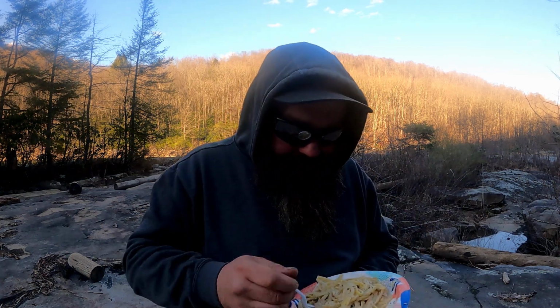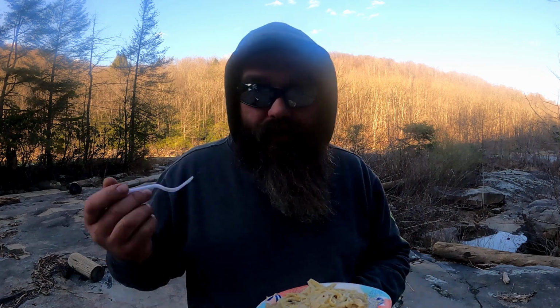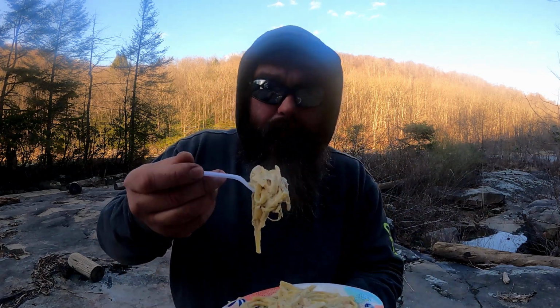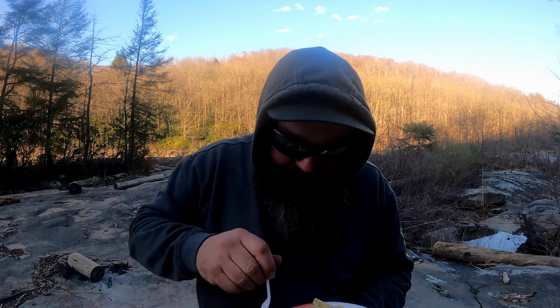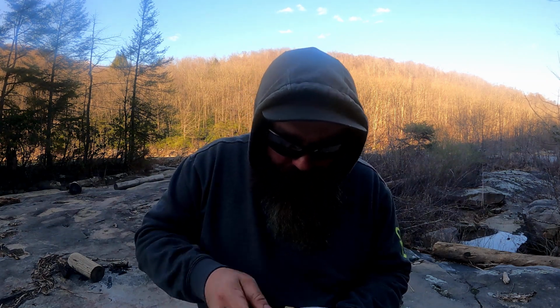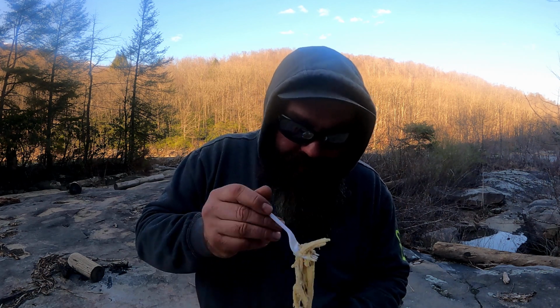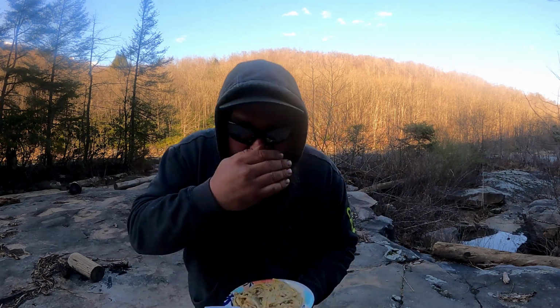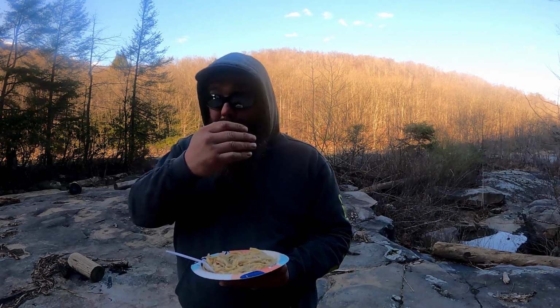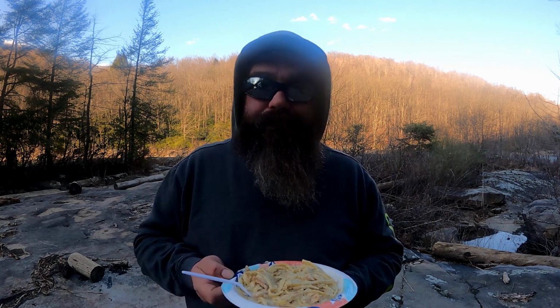Chicken turned out good. Pasta cooked perfectly. I'm gonna have this just everywhere. Yeah, that may be, I mean, it's definitely the best I've ever made. I've not made it in years. I've never made it over a fire. You should do it over a fire.